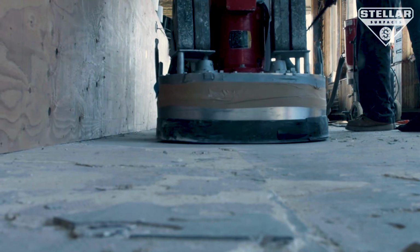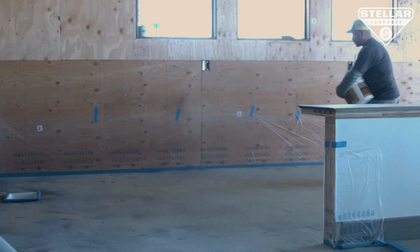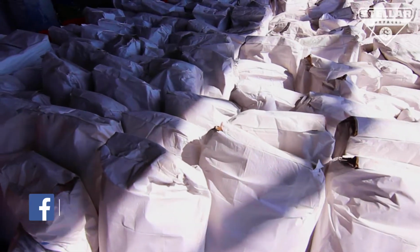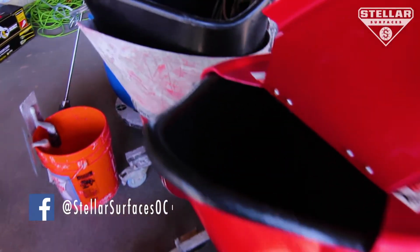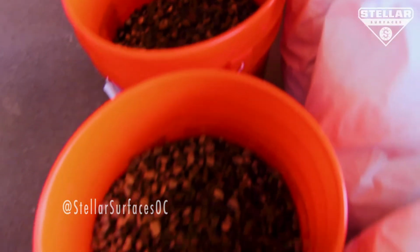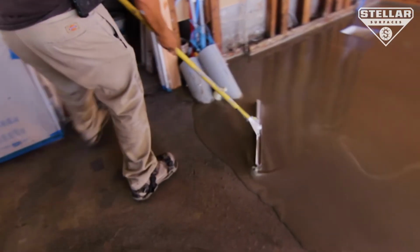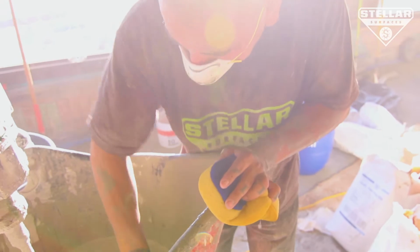They called us, and the floor was in very bad shape. It was 4 inches out of level. It had huge dips in the floor. We were called in to provide a leveling option for the floor and also a polished finish at the same time. So we had a discussion with them about different types of finishes and different options they had. We moved forward with a polishable overlay topping.